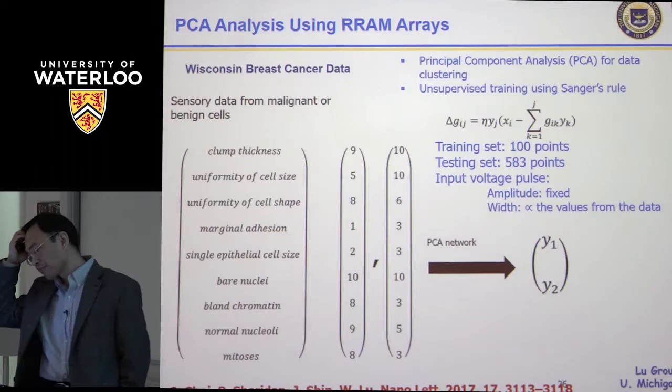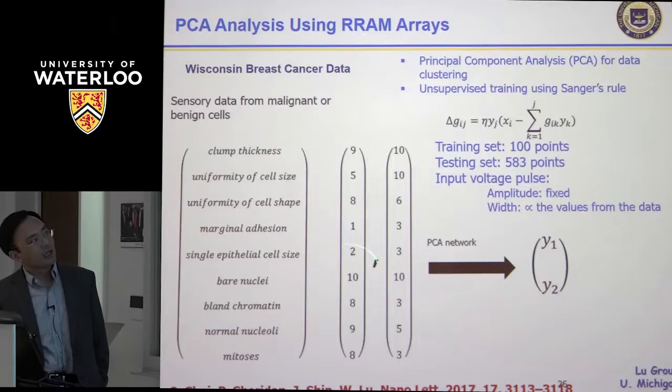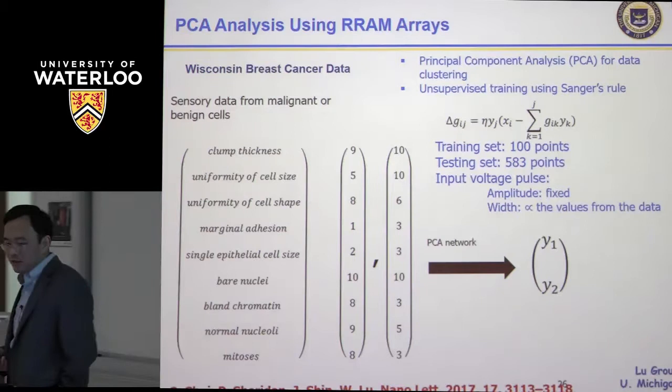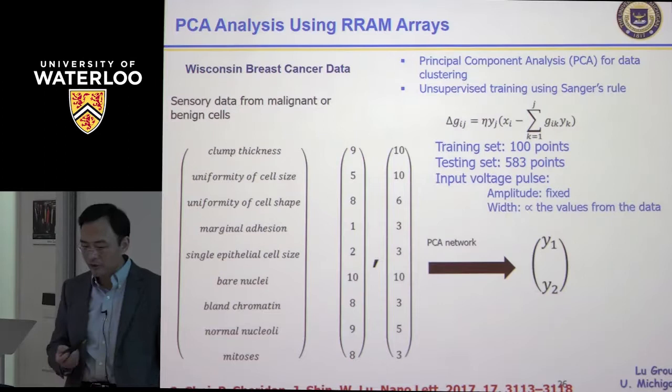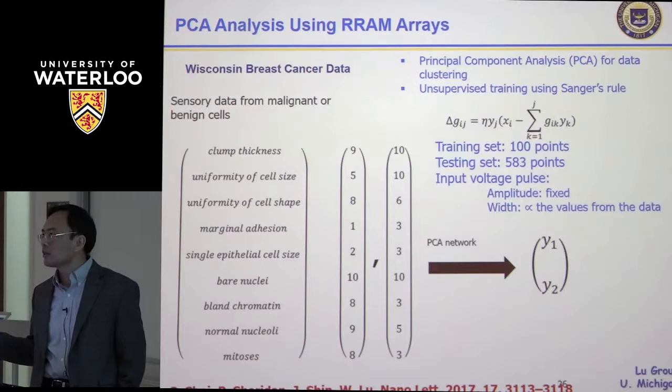So another example, it's a similar concept. We use the network to perform principal component analysis. So PCA is a similar idea. In this case, we process data from a breast cancer hospital, the University of Wisconsin Breast Cancer Center. So if you suspect the patient has breast cancer, what do you do? You subject the patient to, in this case, nine different tests, okay?